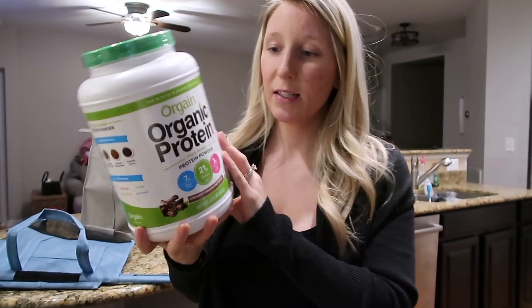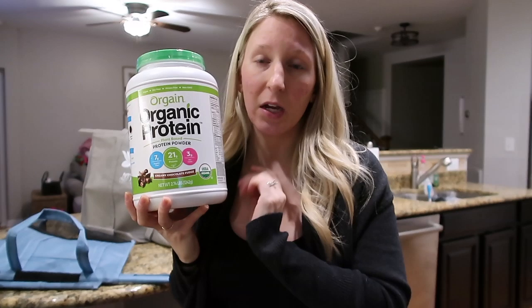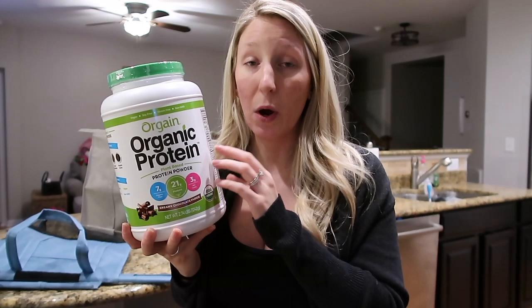And the next one, I have my favorite protein powder of life. This is the Orgain organic protein powder in the chocolate. Costco actually has their own signature one of this. They actually have probiotics in their version of this, but Peyton drinks this as well.